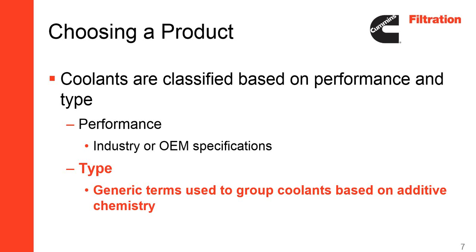Coolants can also be classified based on product type. Typically, type classifications are just generic terms that are related to the base type and additives used in the coolant. Although these terms can be very useful in general classification of coolants, coolants within each type will vary some in composition and performance.